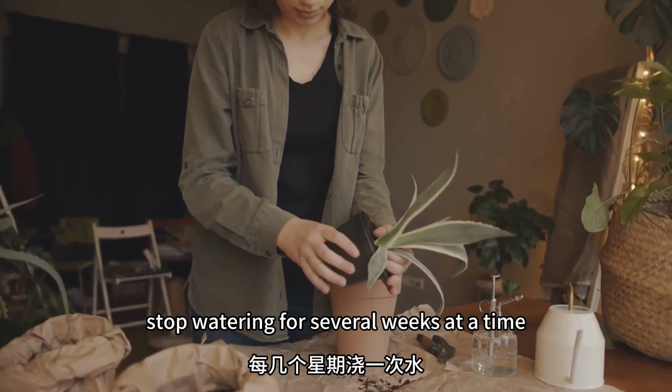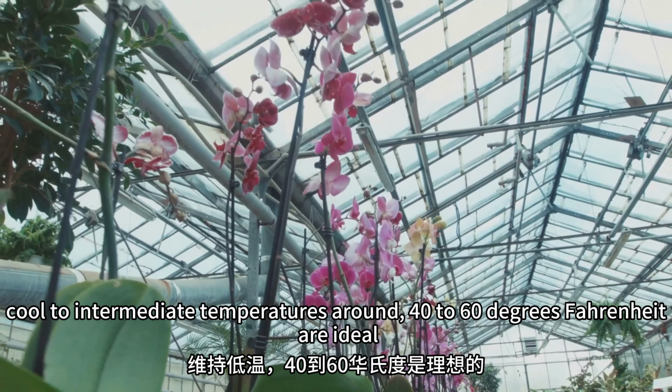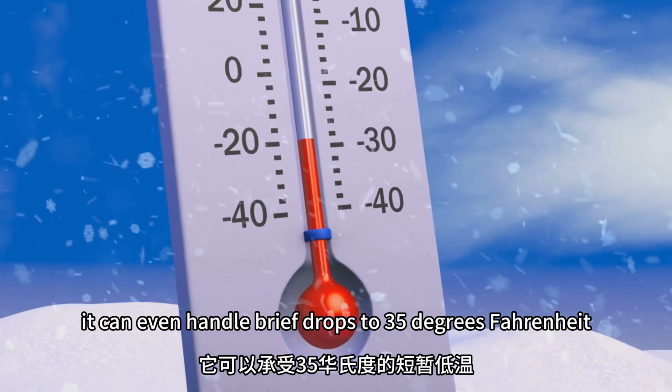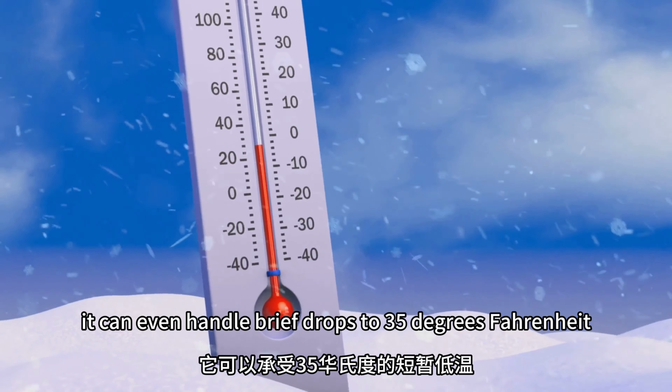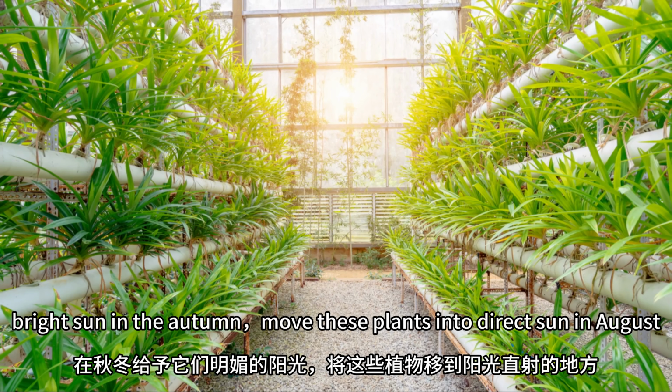Stop watering for several weeks at a time. Cool to intermediate temperatures, around 40 to 60 degrees Fahrenheit, are ideal. It can even handle brief drops to 35 degrees Fahrenheit. Give it bright sun in the autumn. Move these plants into direct sun in August.